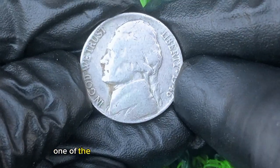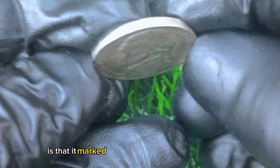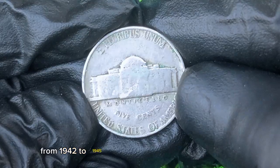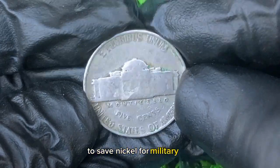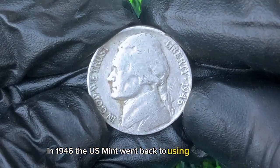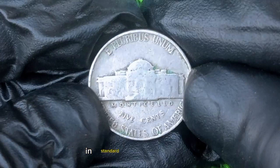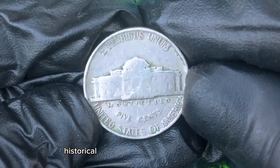One of the most interesting facts about the 1946 5-cent coin is that it marked the return to the traditional copper-nickel composition. During World War II, from 1942 to 1945, nickels were made with a silver alloy to save nickel for military use. In 1946, the U.S. Mint went back to using 75% copper and 25% nickel, making this coin the first post-war Jefferson nickel in standard metal composition. Coins from this period have a rich historical significance.